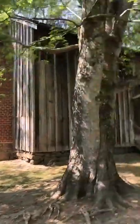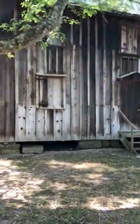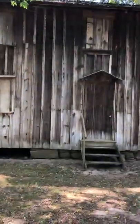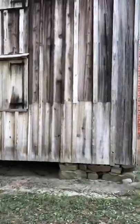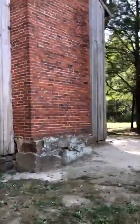So the outside here is made in the board and batten style. And it's estimated that 100,000 bricks were made here on site by enslaved craftsmen to build these buildings. So the outside is all wood, but the inside is brick. Now, of the chimneys of the 4 remaining cabins that are like this, only one of them has not been rebuilt. This is the original one from the 1850s, which is pretty incredible.